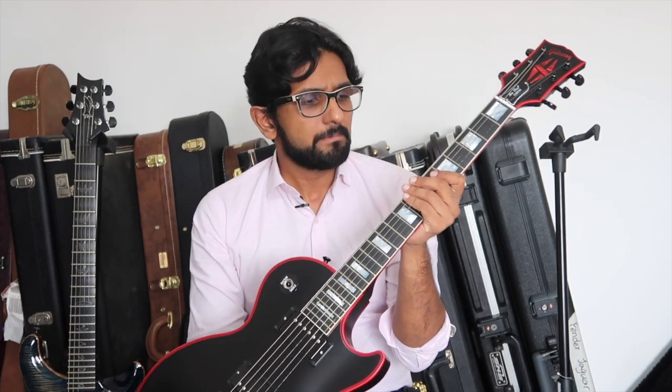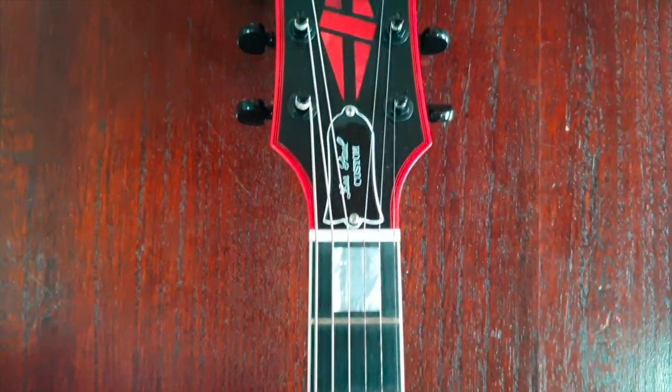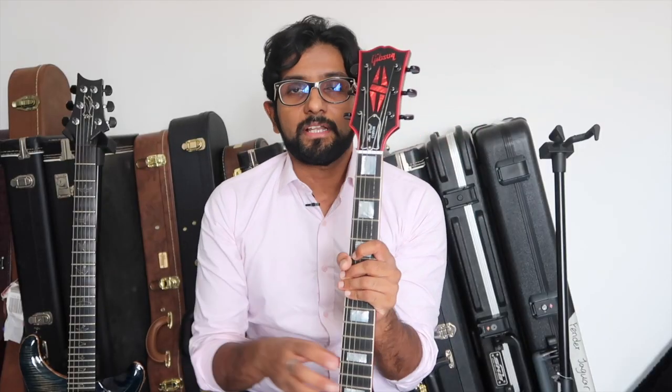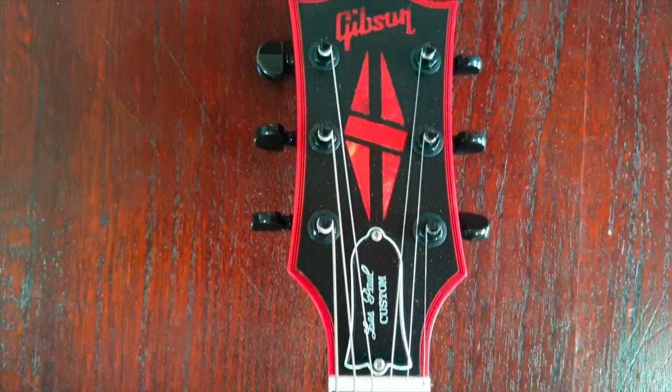I don't know whether it's a 50s or it's a 59. It's not as rounded as a 58. It's definitely not a slim taper, so it's the perfect neck actually, if you ask me. Richlite fretboard with block inlays, which is typical of a custom. Customs come with ebony fretboards or Richlite the last few years, and then the crown inlay, which is the split diamond, a hallmark of a Les Paul Custom.